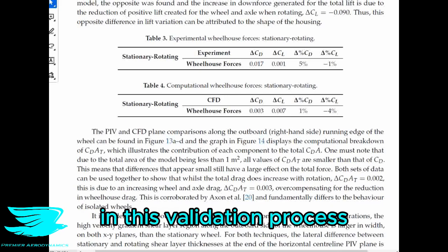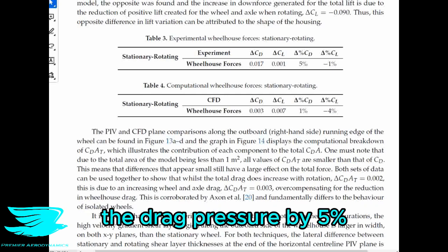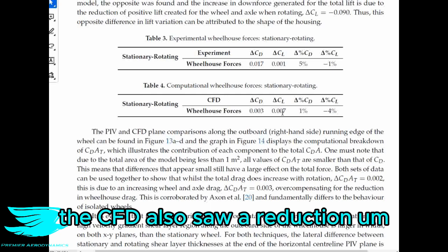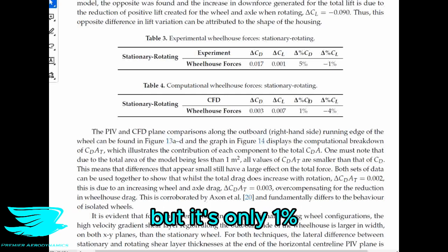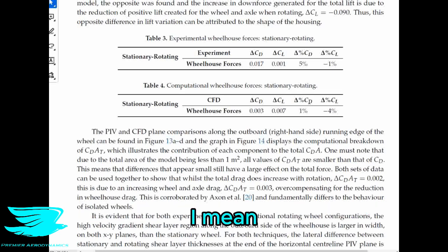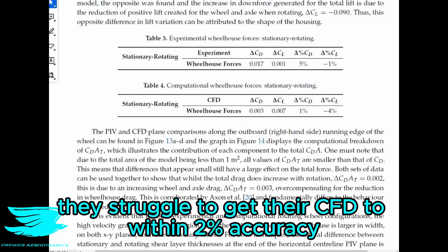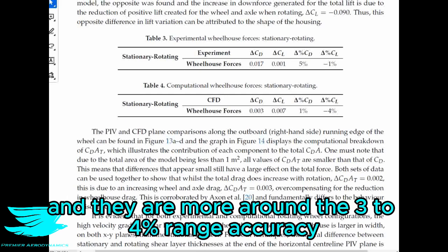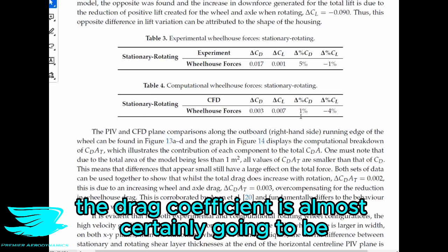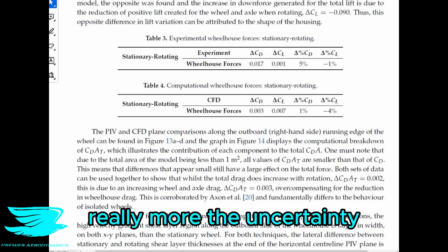in this validation process. So in the experiments, they found that rotating the wheels reduced the drag coefficient by 5%. On the other hand, the CFD also saw a reduction in the drag coefficient, but it was only 1%. And to be perfectly honest, this is likely within the uncertainty of the CFD simulation. I mean, automotive manufacturers today struggle to get their CFD to within 2% accuracy, and they hover more around the 3 to 4% range. So having a 1% change in the drag coefficient is almost certainly going to be in the error. Or I should say really more the uncertainty.